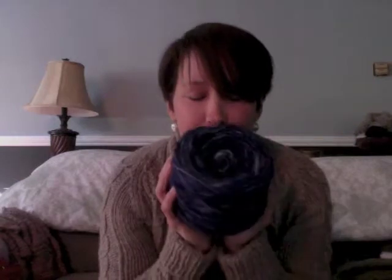So for another knit along, I'm considering the Gemstone knit along with Dragonfly Stores, Vicky from Dragonfly Stores. And so I only have a few things of blue that are sapphire color in my stash, surprisingly. I have a lot of stash and I only had a handful of blue.